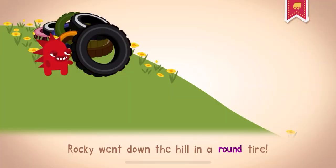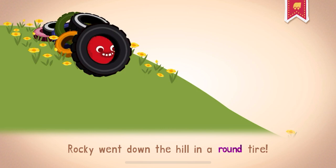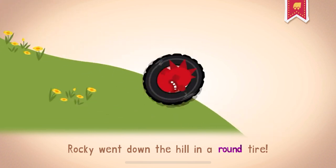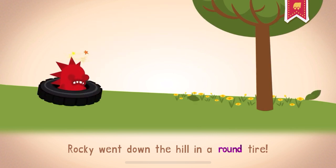Round. When something is round, it is shaped like a circle or a ball. Rocky went down the hill in a round tire.